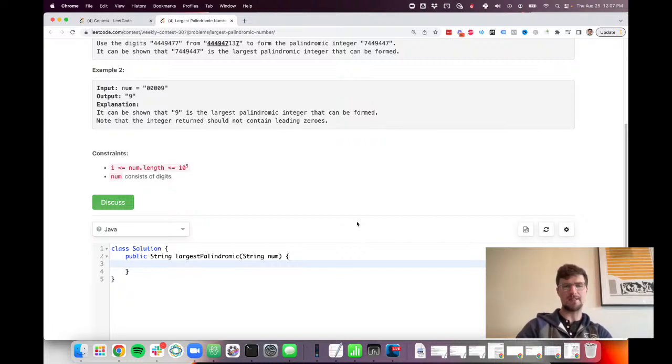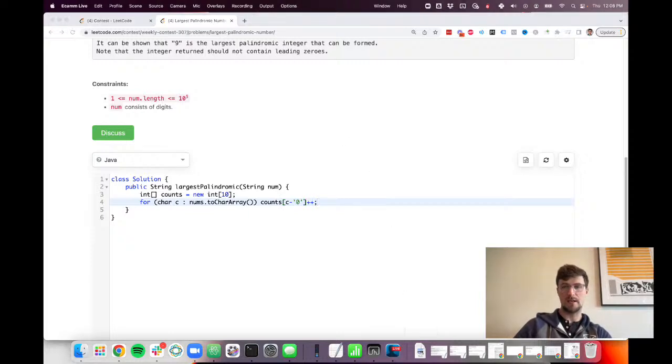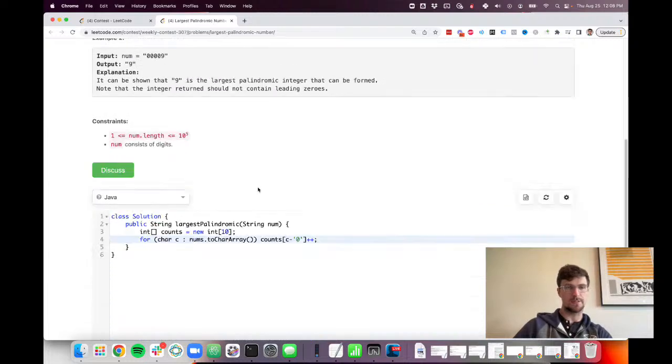We have the digits 0 through 9, so I'll say counts is equal to new int[10]. Then for char c in num.toCharArray(), counts[c - '0']++. We're basically going to count the number of occurrences of each character. So in this case, we would get one occurrence of 1, one occurrence of 3, four occurrences of 4, etc.